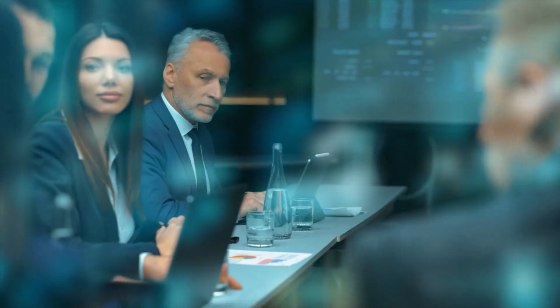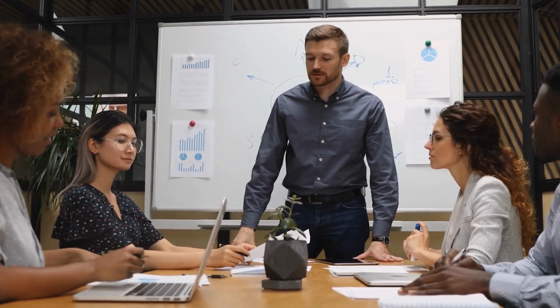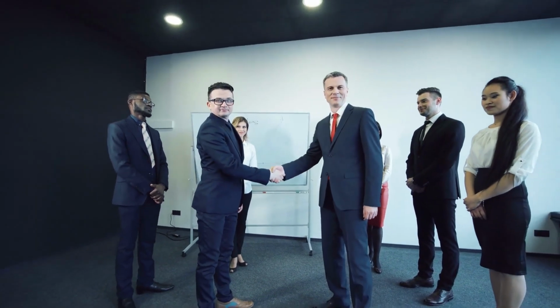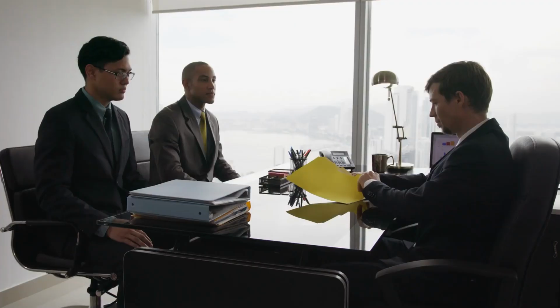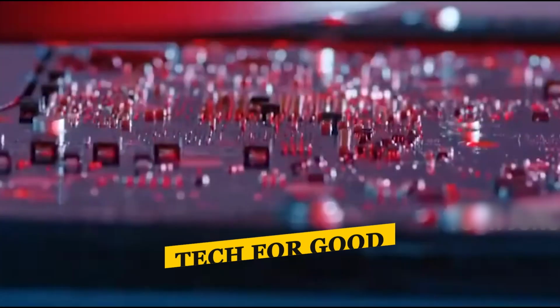That's why initiatives like supply chain mapping and corporate reporting are essential for shedding light on the hidden aspects of laptop manufacturing. Companies that are transparent about their sourcing and production practices build trust with consumers and demonstrate a commitment to accountability and responsibility.